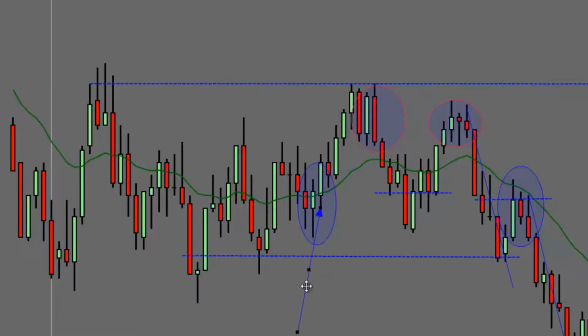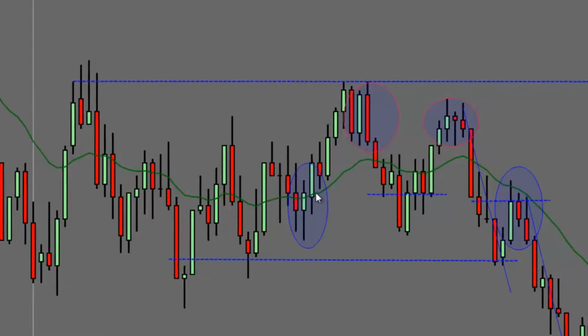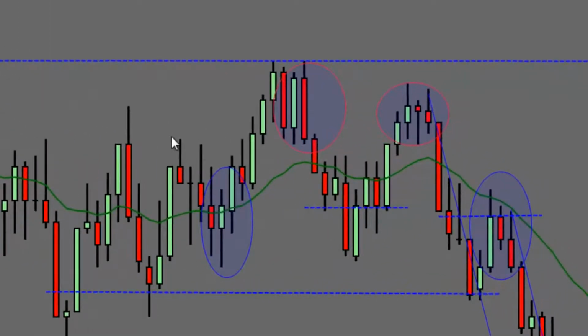Now, I want to talk about the first trade. This is the first trade. It's a second entry long. Price makes a new high. First entry, second entry. Bottom of support, right here.